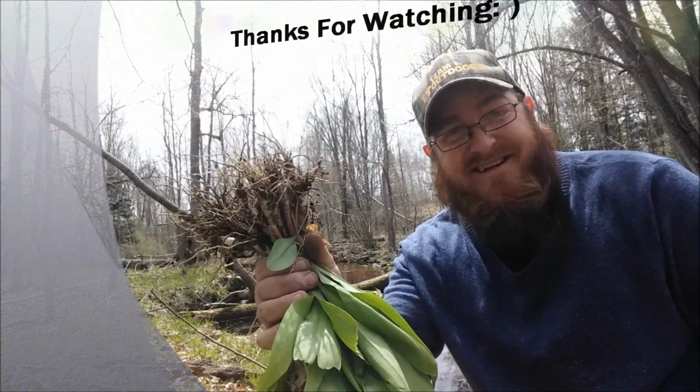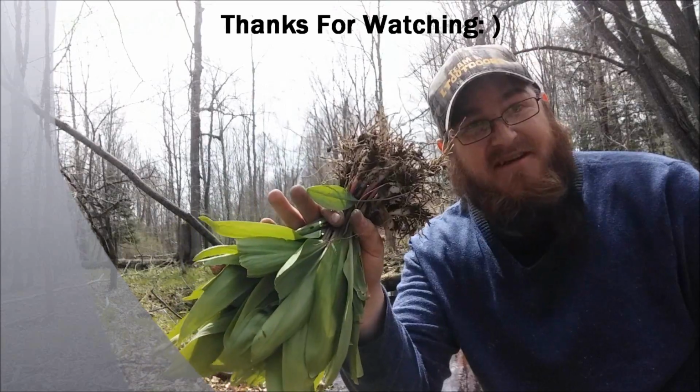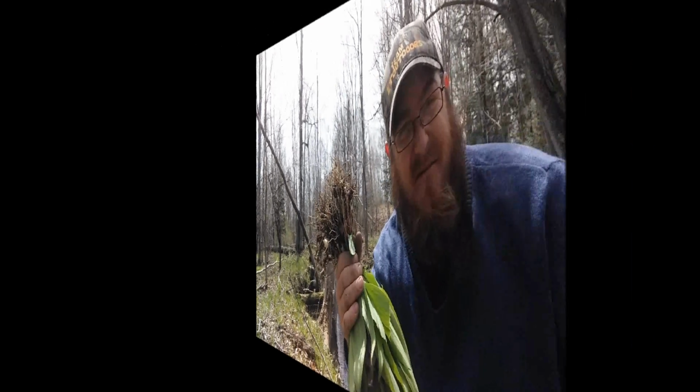All right guys, we got a really nice batch of leeks here. Beautiful bunch. These are going to be cooked up tonight with some of that rainbow trout that I got, so pretty excited about this. Now I'm going to get back out and see if I can get some more fish.